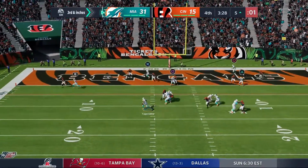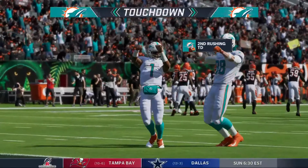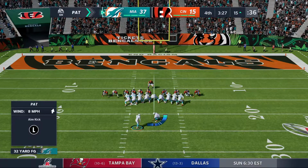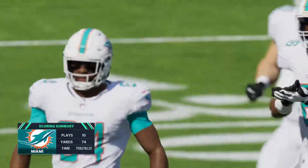From the gun, it's Tua. Forced out to his left. And he will take it in for a Dolphins touchdown. Tua Tagovailoa. His 2nd touchdown of the afternoon. And the Dolphins add on to their lead. And he certainly played a pivotal role with those 2 TDs and why they're up on the scoreboard right now.